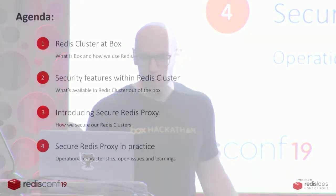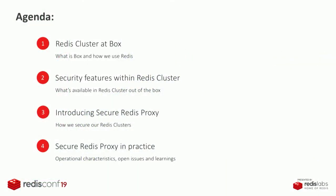We're going to organize this talk as follows. To start with, I'll tell you about Box and how we use Redis clusters to begin with. Then I'll talk about security features that Redis cluster ships with. Ravi then is going to introduce the secure Redis proxy, which is a tool that we use at Box to bridge the security gaps that Redis ships with by default. And finally, Ravi is going to talk about the operational characteristics of the secure Redis proxy in practice. So let's get started.